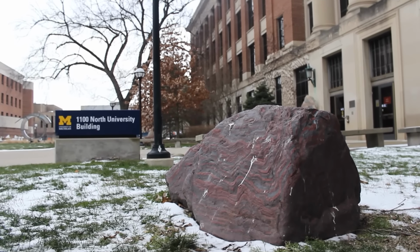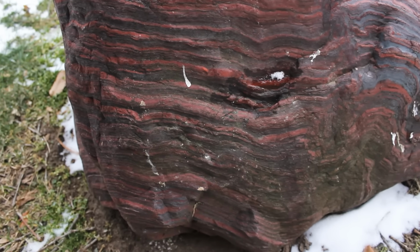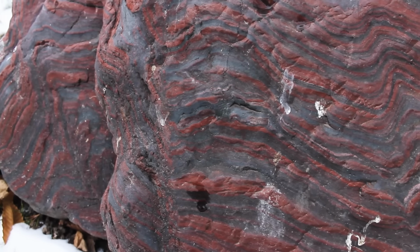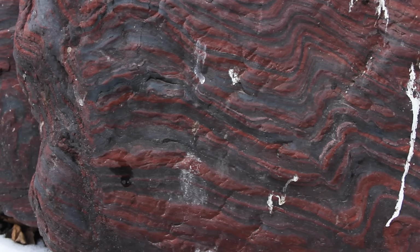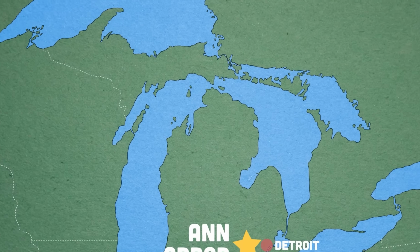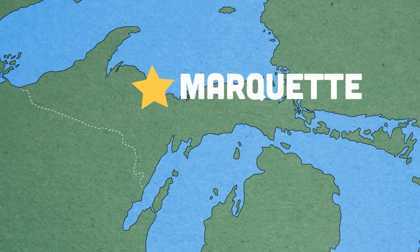I mean, it was a little covered in bird poop, and hey, I wasn't at my best in 2020 either, but check out these layers. I had so many questions about how something like this forms. And what especially caught my attention was that while banded iron formations are found all over the world, this boulder had come from near Marquette, Michigan, which was about to be my new neck of the woods.